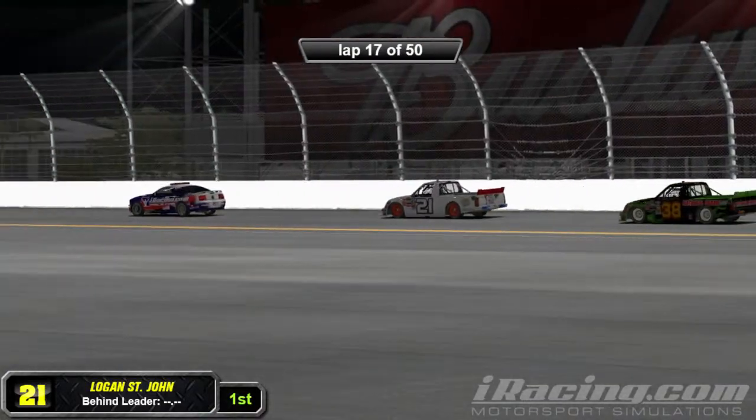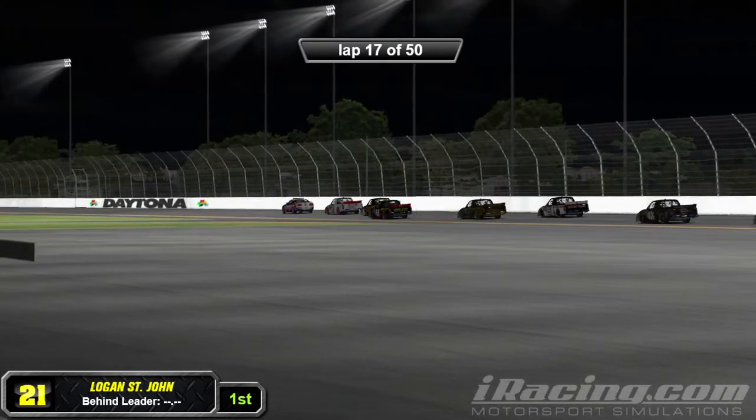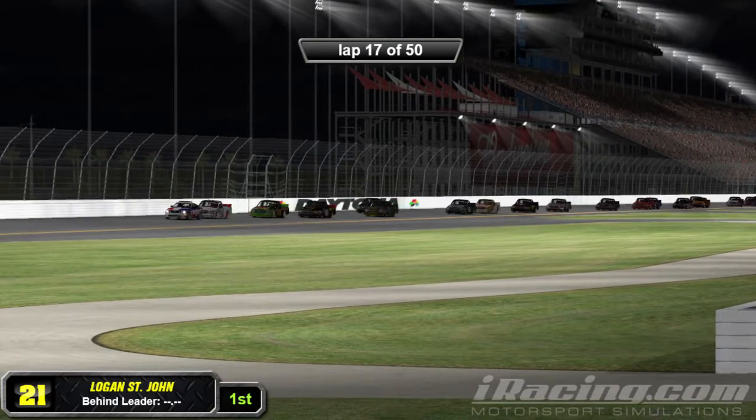So let's reset our field after we hear from All Pro Racing's Jonas Hankins, currently P13. So let's see how he does. Pace car lights are off.